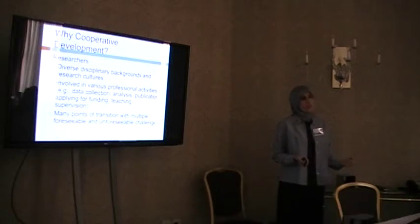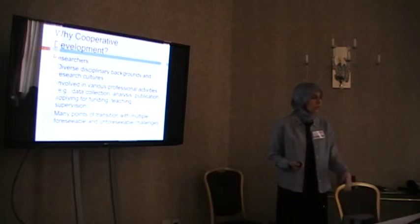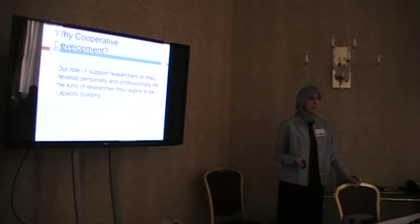These are some of the characteristics of the researchers that we have, which really invites that internal growth model, that it is them that leads the process of their own development. Their context is also generally characterized by ambiguity. And also their career prospects are characterized by ambiguity. So our role is to support researchers as they develop personally and professionally into the kind of researchers they aspire to be. And I emphasize that they aspire to be.